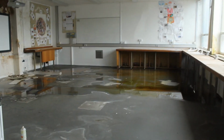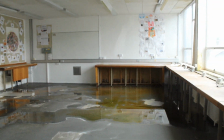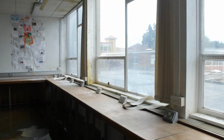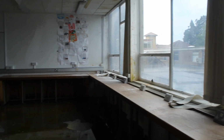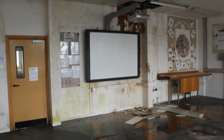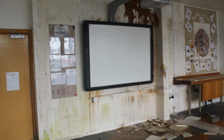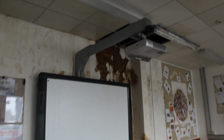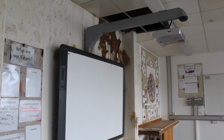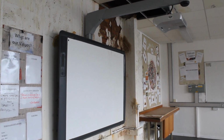And then this looks like maybe a science lab, some sort, another one. Some really nice decay on the projector. And the projector again, still actually here, which is surprising really. Wouldn't have thought it would. I would have thought it all got moved. It's a building and it looks like they built a new site next to it.